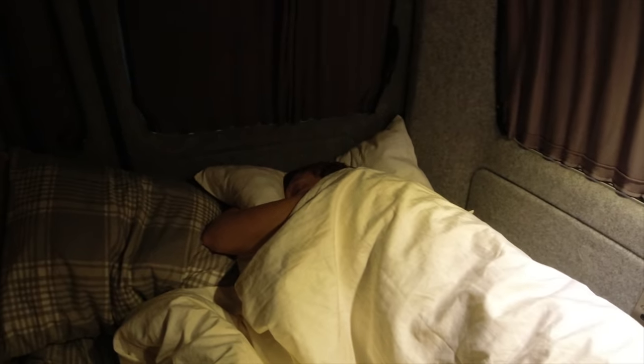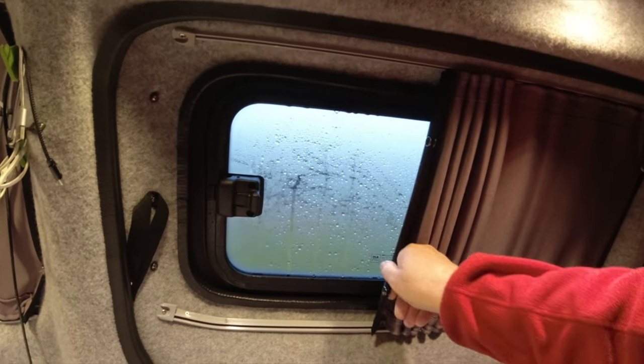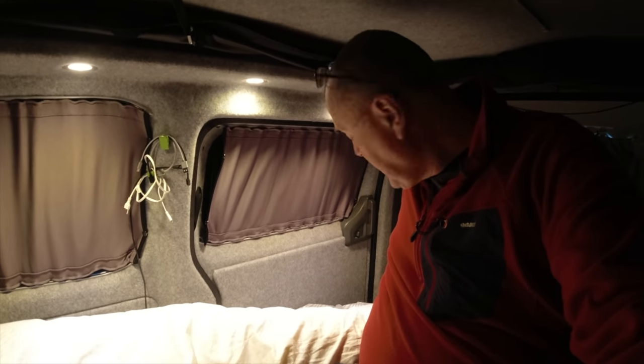We survived the night. That was a blowy night, wasn't it? I slept really well, actually. Let's have a look outside. We didn't have any windows open last night, so everything's misted up. But it's raining and it's blowing a hooley. So we'll see what we're doing today then. I think we've got rain all day. So we'll find something to do. Maybe go back to that museum. Okay, all right then, up you get.